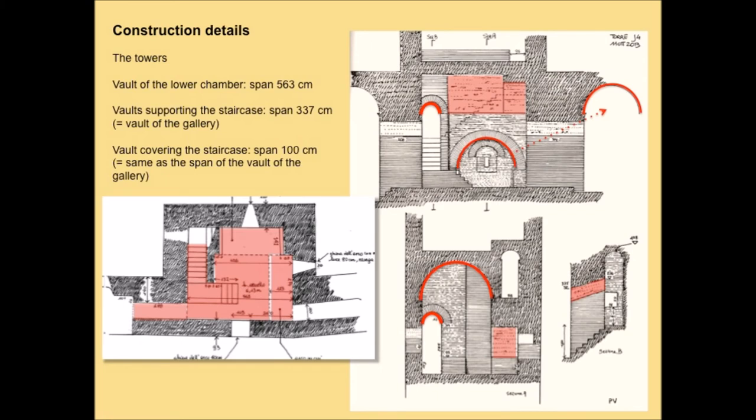If we go to the towers, they have a lower chamber. You see here the lower chamber. In the lower chamber, the system again has many vaults. One vault is the one covering the chamber. In this part, you see it here, is a barrel vault, very similar to the one in the gallery. Then there are other barrel vaults having the same span, which are needed to support the staircase. The staircase, as you can see, goes here, then turns and goes up. So these vaults are needed to support the staircase, which have, as you see, the same span as the one of the gallery.